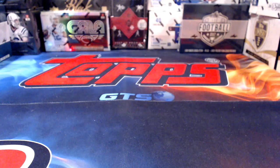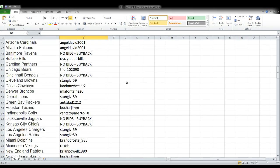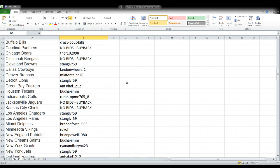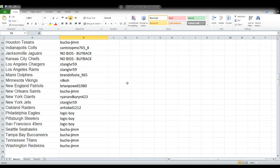And it is going to be for the Historic Autographs Art of Football. So this is 2016 Historic Autographs Art of Football Series 2, break number 1. So I'll buzz down through here, give you guys a chance to see what teams you have in here before we bust into this. And this is not only the first time we've broken it, it's the first time I've seen it broken at all.